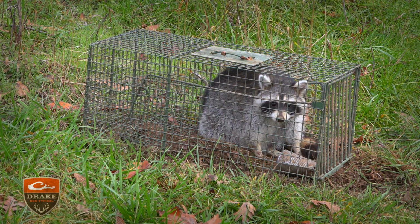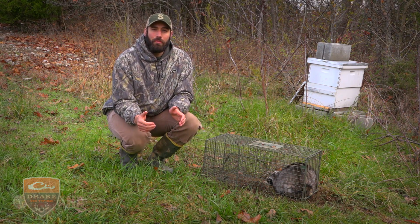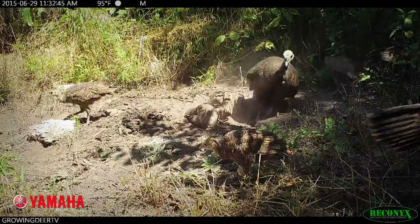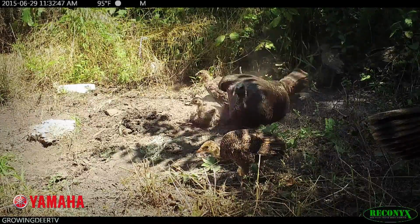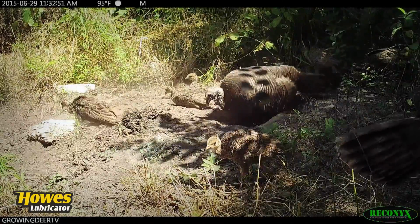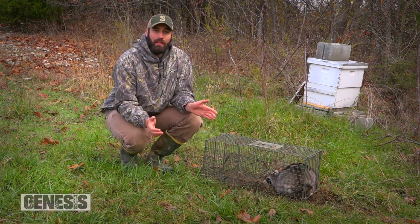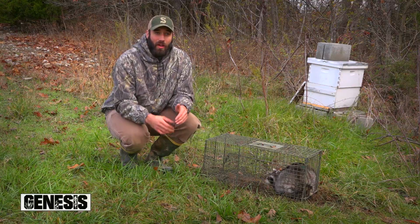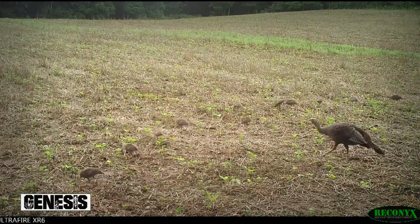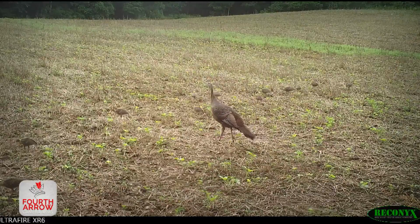Each year, the Missouri Department of Conservation sends out turkey poult recruitment surveys. Landowners, hunters, wildlife managers, they all make observations of what they're seeing in the field. This year, the Missouri Department of Conservation reported that turkey poult numbers were very low across the state. But at the Proving Grounds, while we're hunting, while we're looking through RECONYX images, we're seeing a lot of turkey poults. We believe that this has a lot to do with our intensive trapping throughout many years.